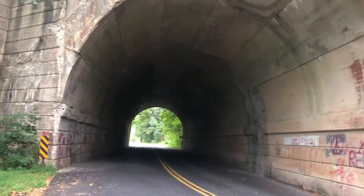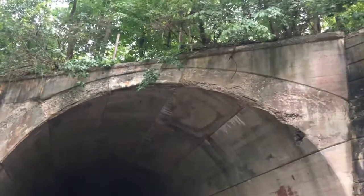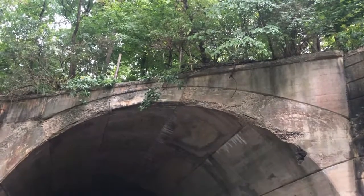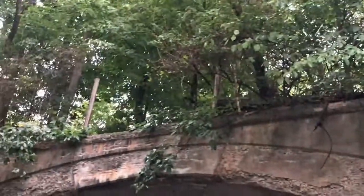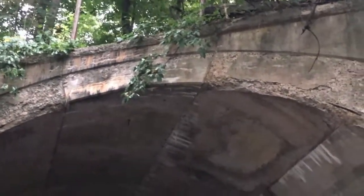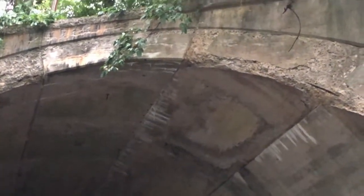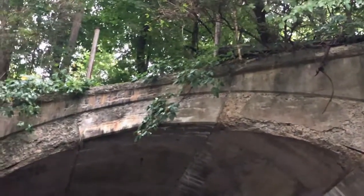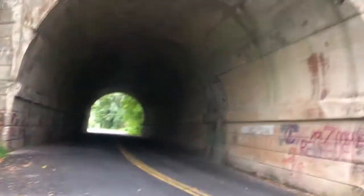But you can see the bridge here has a fence on top there, or the remains of a fence. There are those wooden posts up there. And the fact that there's posts but no fence is what leads me to believe this is no longer in use. And there's a lot of overgrowth and trees up on top of there as well.